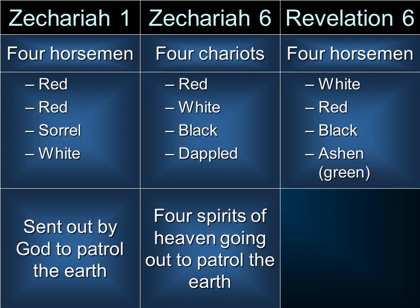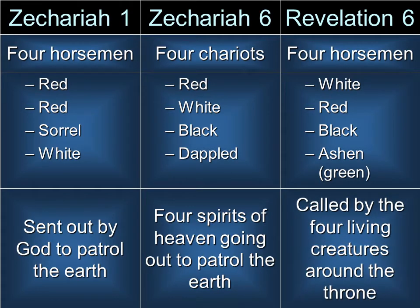Here in chapter 6, it is 4 spirits of heaven going out to patrol the earth, and they're actually going in different directions. But when we get to Revelation chapter 6, it's anything but peaceful. These are called by the 4 living creatures around the throne, and they go out, and all sorts of bad things begin to happen. Conquests and sickness and financial insecurity and death take place in Revelation chapter 6, because by the time we get to Revelation chapter 6, for a century after the church had been born, there's all sorts of persecutions and nations rising and falling and bad things taking place. But that hadn't happened yet in Zechariah's day.